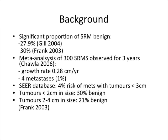When stratifying small masses further, a study by Frank et al. from 2003 demonstrated that masses less than 2 centimeters are benign 30% of the time, while tumors 2 to 4 centimeters in size are benign in 21% of cases. In addition, young female patients have a twofold increased likelihood of having a benign small renal mass.